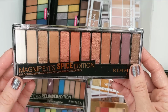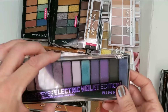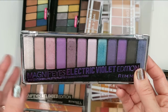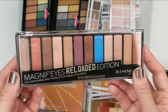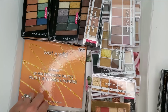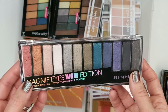Spice Edition, this one also was a pretty good formula. I really liked this one a lot. We had the Rainbow Edition. Electric Violet, which was pretty, but they didn't do the cool tones well in this one. I just felt like the formula was lacking a little bit. And then we have the Reloaded Edition, Crimson Edition, and the Wow Edition.